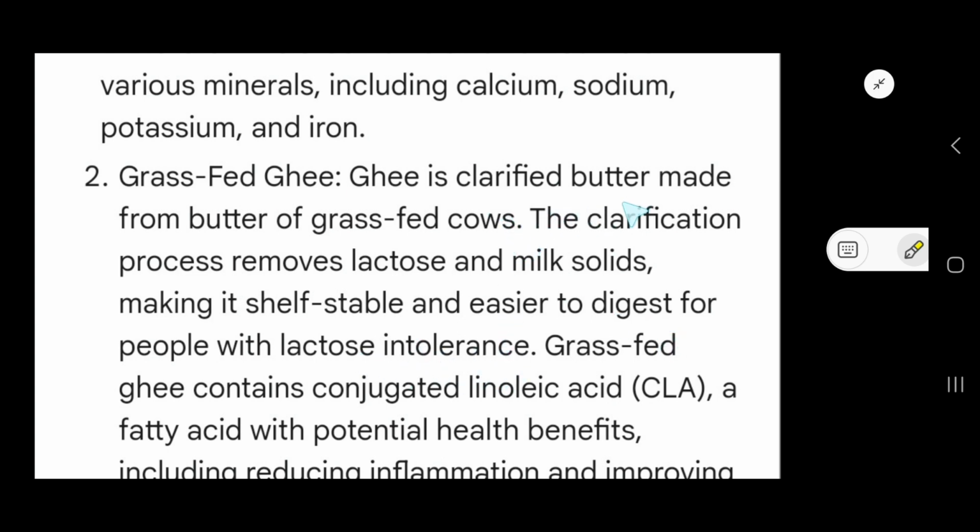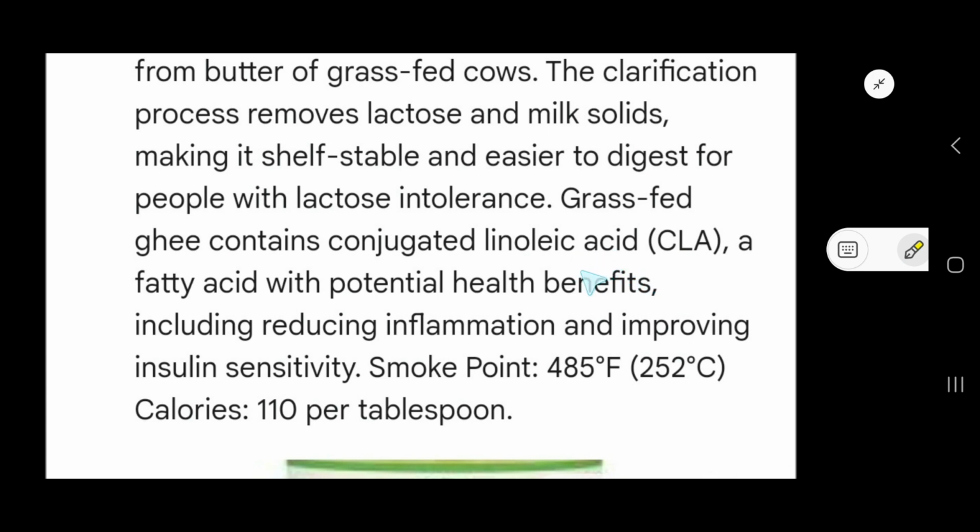What is ghee? Ghee is clarified butter, you have to say. Grass-fed ghee contains conjugated linoleic acid, a fatty acid with potential health benefits. Besides this, ghee reduces inflammation and improves insulin sensitivity. You know that from insulin resistance, more than 60 degenerative diseases are created in our body. Since ghee decreases insulin resistance, we can live longer. This is the calculation, right?